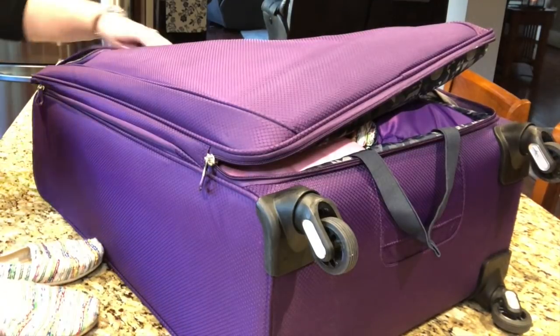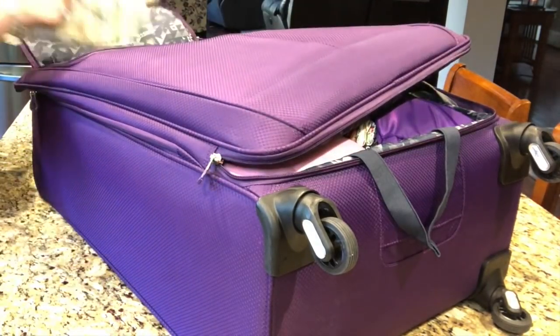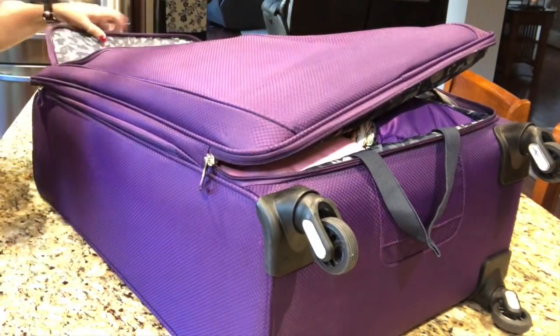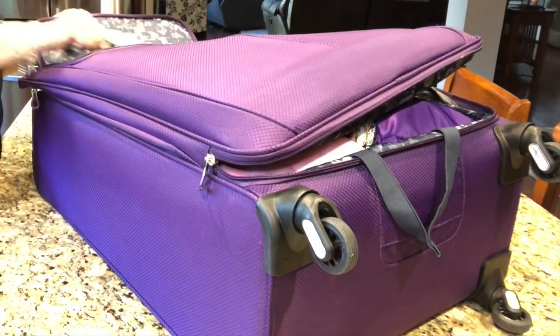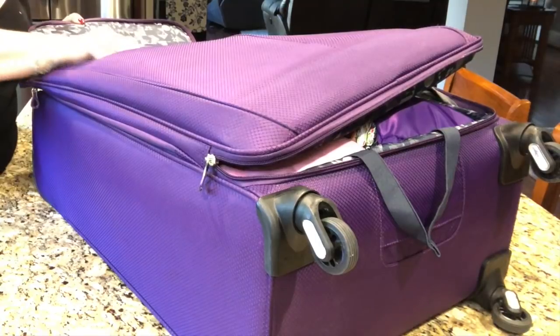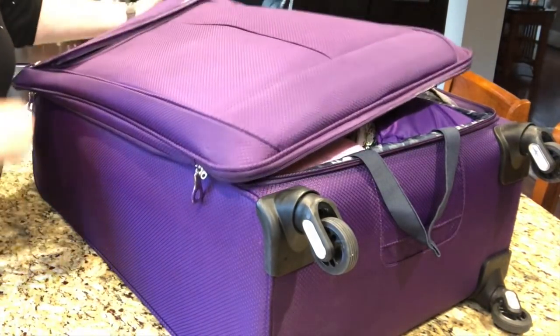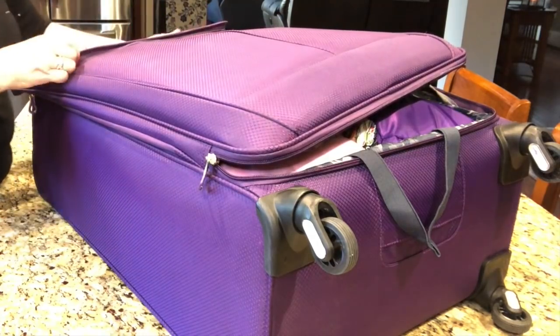So I'm going to load these in. I'm going to go get my cosmetics bag and load it in here and the two gifts that I'm taking. And I'm going to get Chris to weigh this for me. Notice I'm putting these in last because I'm going to get these right out at the hotel. And I'm going to have him lift it and weigh it for me. And we'll see how close I got.